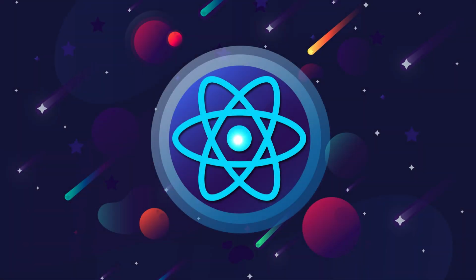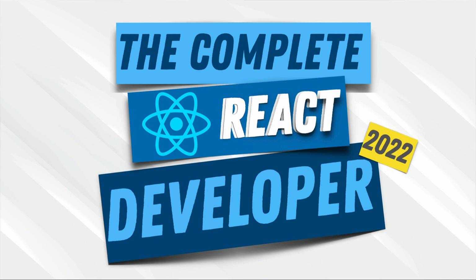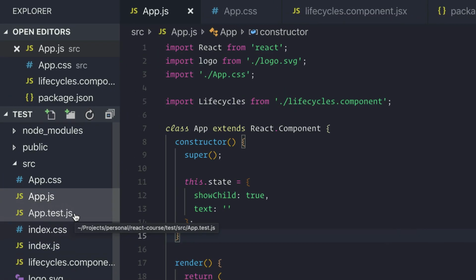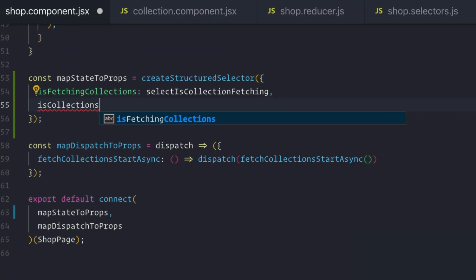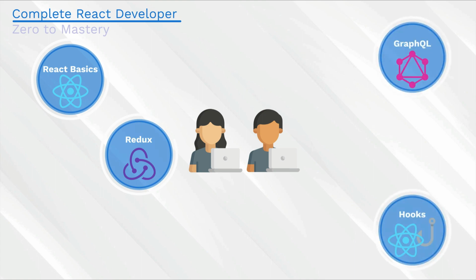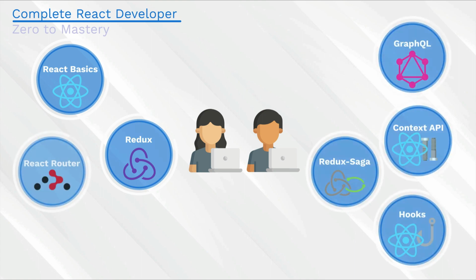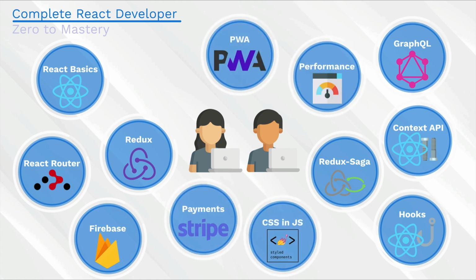Welcome to the best resource online for you to learn React, master it, and become a senior React developer. This brand new course will not only teach you the basics of React, but it will teach you the latest advanced features and ecosystem, including Redux, hooks, GraphQL, ContextAPI, Redux sagas, React Router, Firebase, payments with Stripe, styled components, progressive web apps, testing. Okay, I'm out of breath.